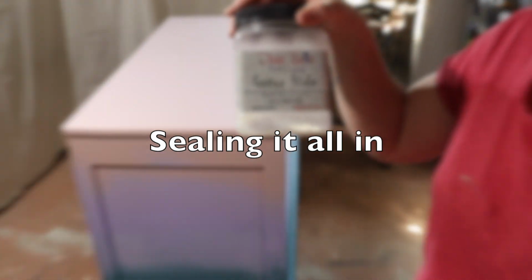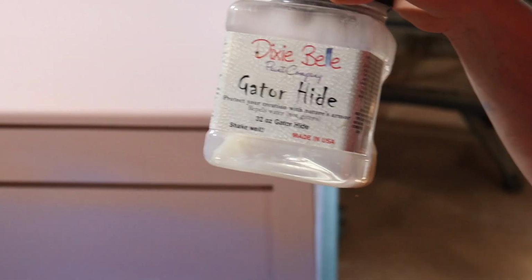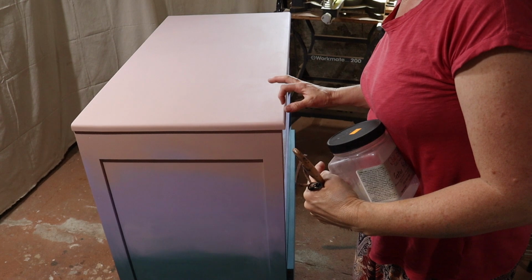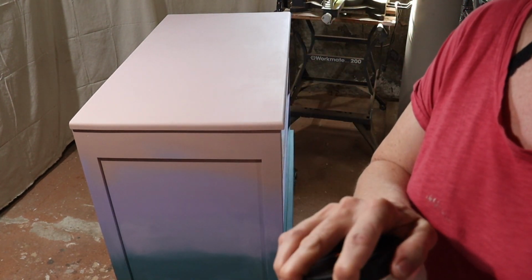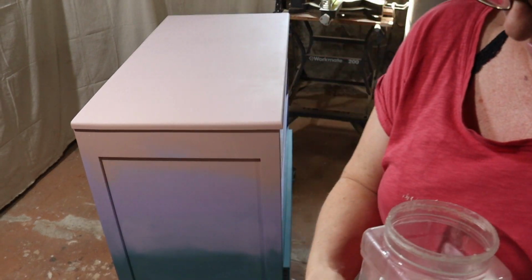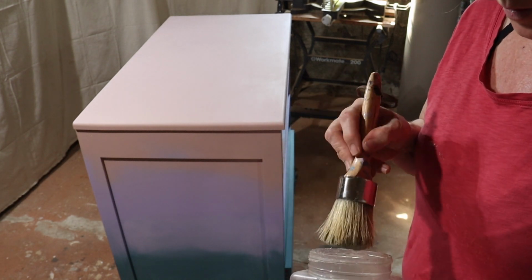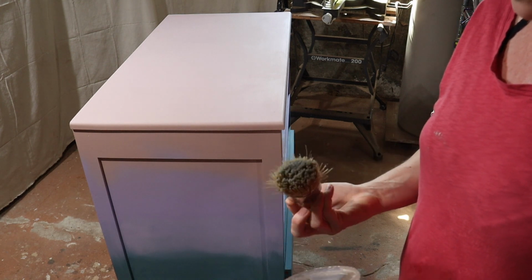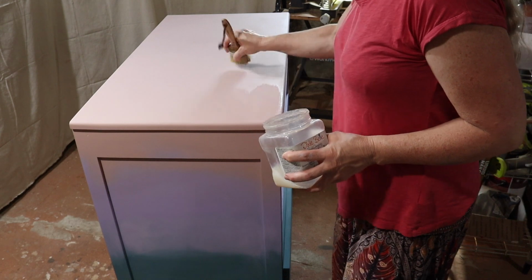Bellas Gator Hide on the top just to protect it. We'll see how much we have, because I don't have much left at all. I may have enough to do the entire piece, but we'll see. If not, I'm going to do wax on the body and this on the top.